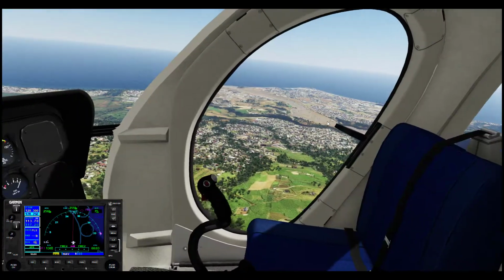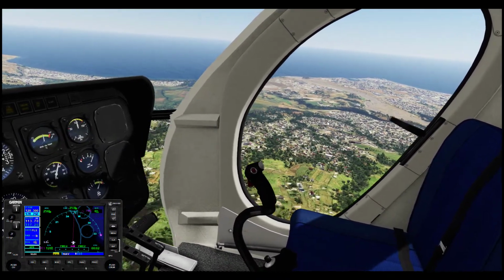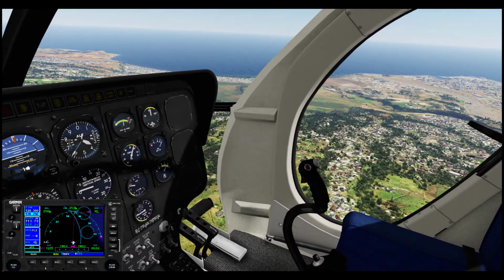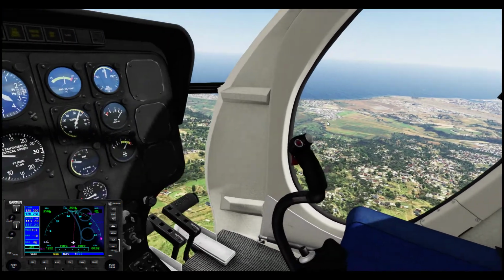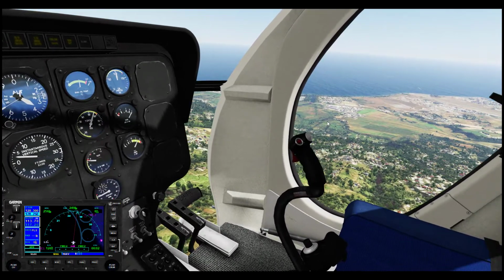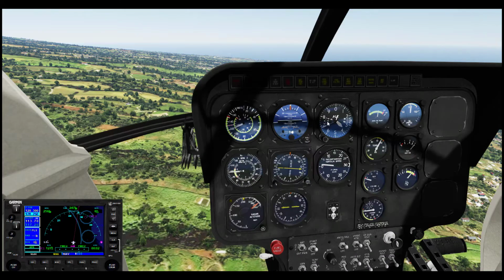GPS said there's another airstrip right over there by the ocean front. I don't see it in particular, but yeah, it's there. It might be like really on the edge, so I can't see it clearly from this distance.